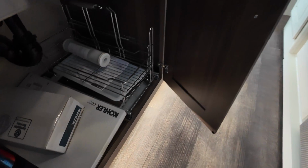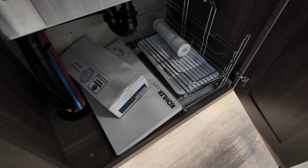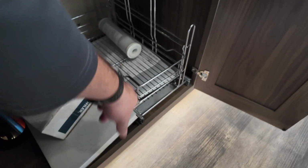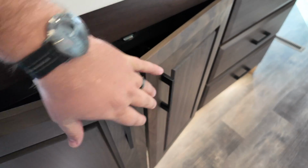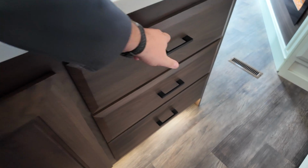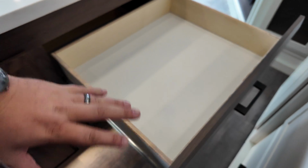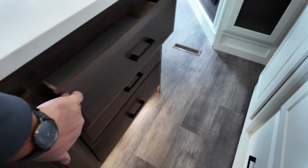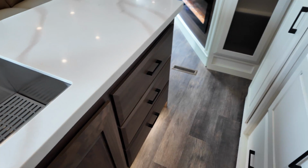So underneath the sink, really clean cut storage, and this is some of the extras that you're going to get in a high-end line. So you got a little rack right in there, which is always a big time plus. And then you also get 3 pull-out drawers, but look at how deep those go out. They're also going to be on the soft close.